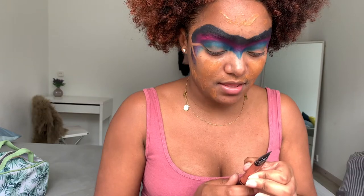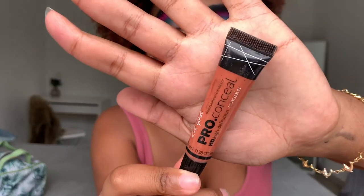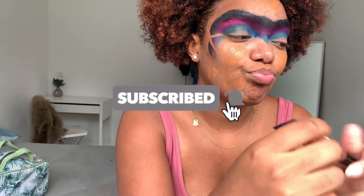You guys, I use the orange corrector, this one, to erase the blemishes. I don't know how to say it in English. I think that's how you say it, but you will see what I'm gonna do. Don't judge my English.